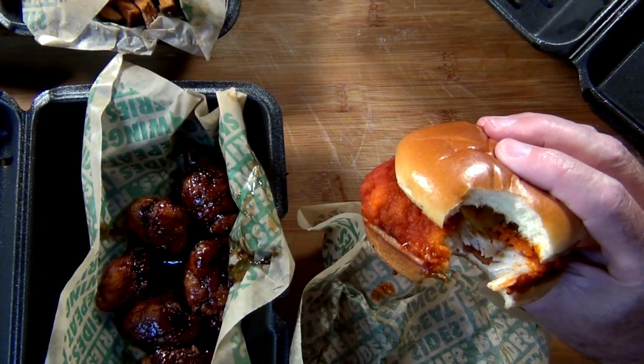That's a little spicy. You know what my initial impression was of the texture? It almost felt like I had a flashback where I was biting into the fish fillet sandwich. I don't think it's processed chicken. It looks like real chicken. Maybe they reshaped it. No, it looks like it's real chicken.